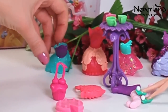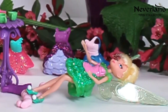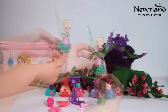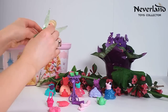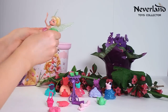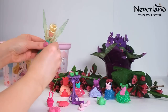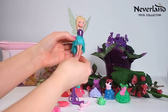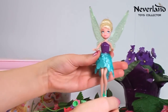Wow, look at all these fun party dresses. And a little tea party set, too. Well, let's try some of these dresses on. They have little snaps in the back that hold the dress on. Very cute.